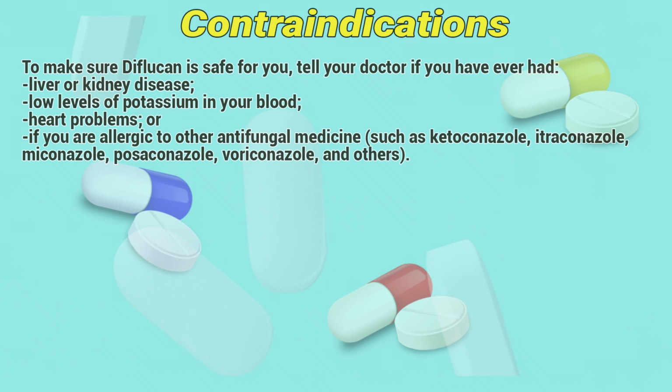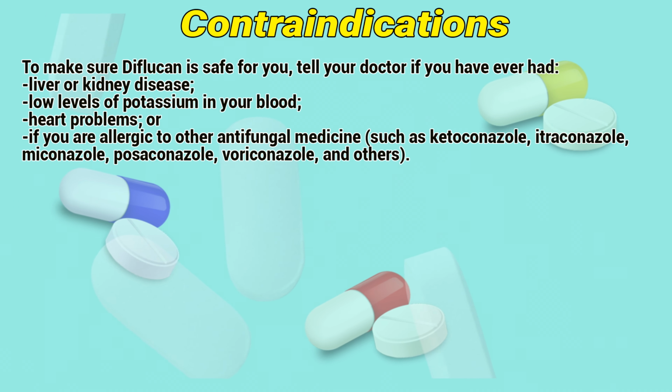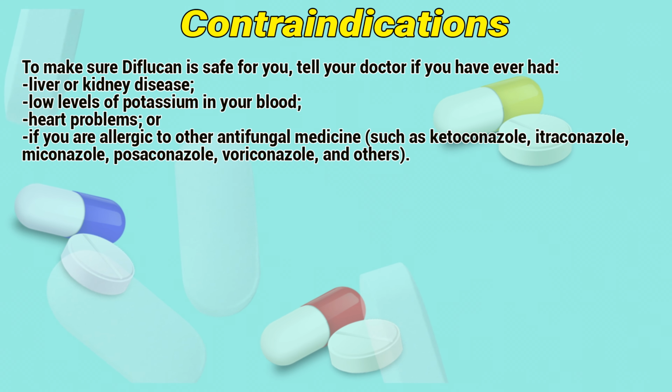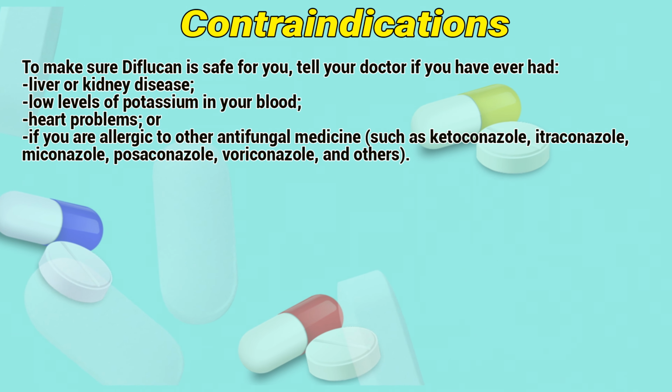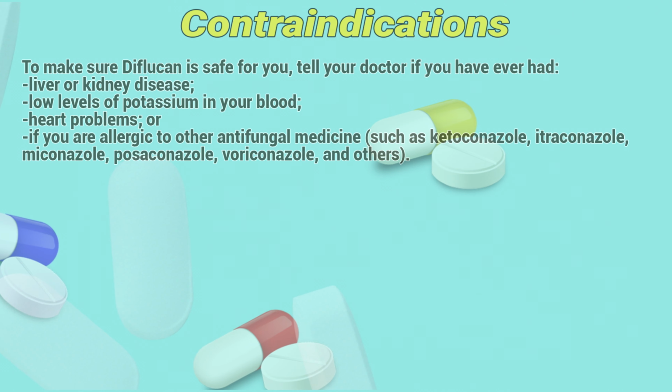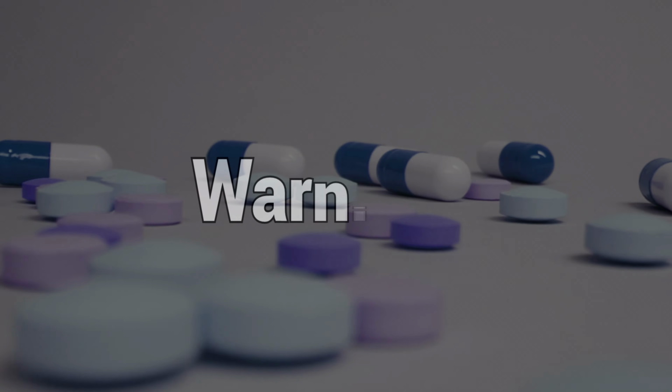To make sure Diflucan is safe for you, tell your doctor if you have ever had liver or kidney disease, low levels of potassium in your blood, heart problems, or if you are allergic to other antifungal medicine, such as ketoconazole, itraconazole, miconazole, posaconazole, voriconazole, and others.